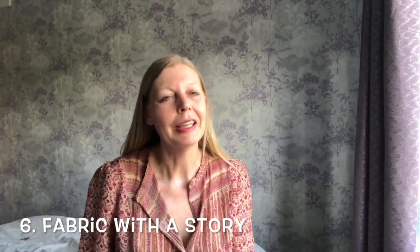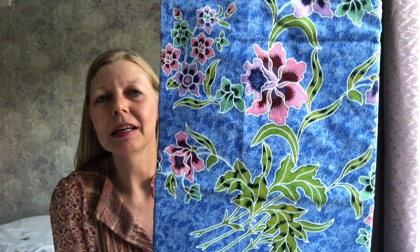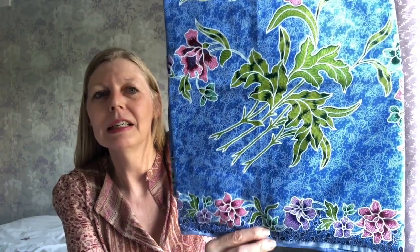So fabric with a story was this one, and this is from Thailand, and I brought that back on a trip from Thailand. The story behind that is that as a surprise for my 50th birthday, my mum had planned to take myself and my son and my husband back to Singapore. I was born in Singapore, and she'd always wanted to take me back, and it was a complete surprise. I didn't know where I was going until I got to the airport. And my son had done all the planning for her. He'd booked all the accommodation and everything.